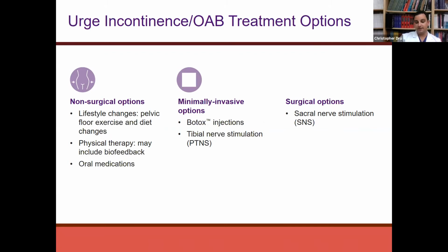So the way that we do it is we do the Botox injection. You go home that day. And then over the next few months, we see how you're feeling. We make sure that you're still emptying your bladder well. And then your body actually tells us when the next time for the next injection is.